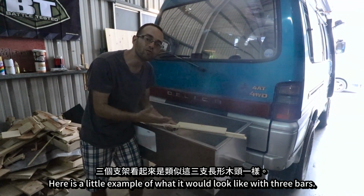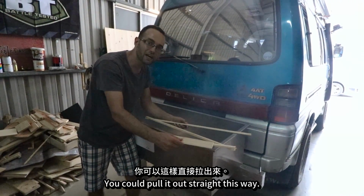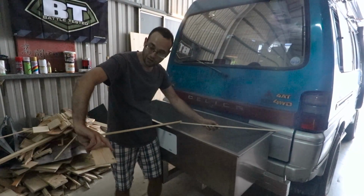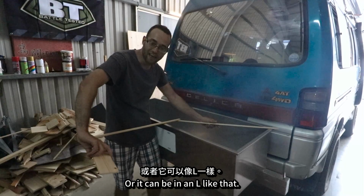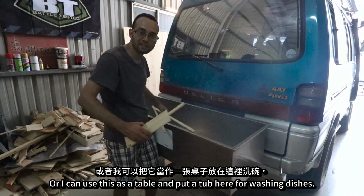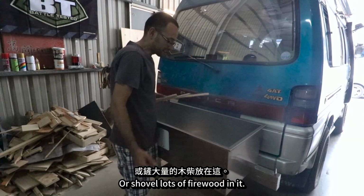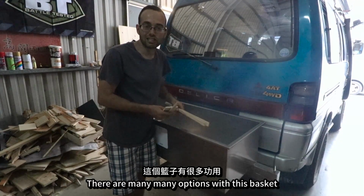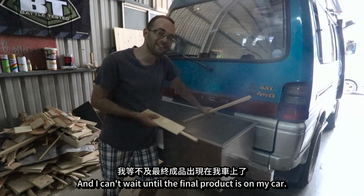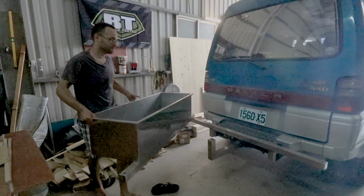Here's a little example of what it would look like with 3 bars. You could pull it out straight this way, have it out like this. Whoops. We'll make it stronger than this one. Or it can be in an L like that. So I can have my hot water here in the shower, or I can use this as a table. I can put a tub here for washing dishes, or just shove lots of firewood in it. There's just many, many options with this basket, and I can't wait until the final product is on my car and we take it out into the wild.